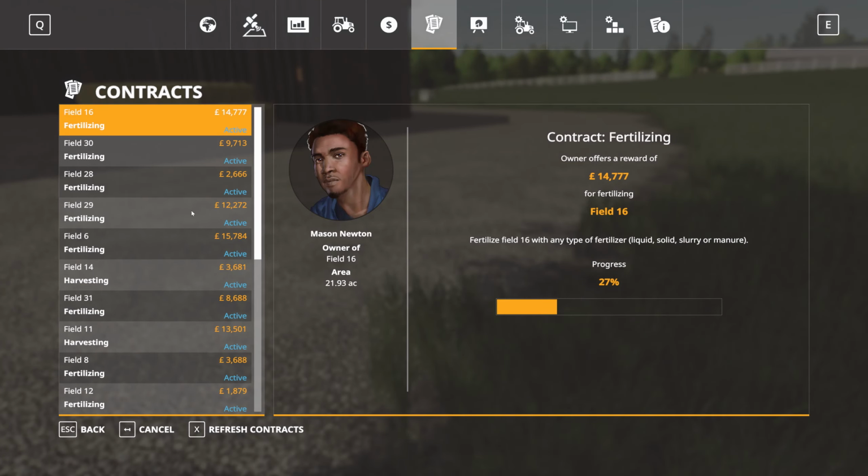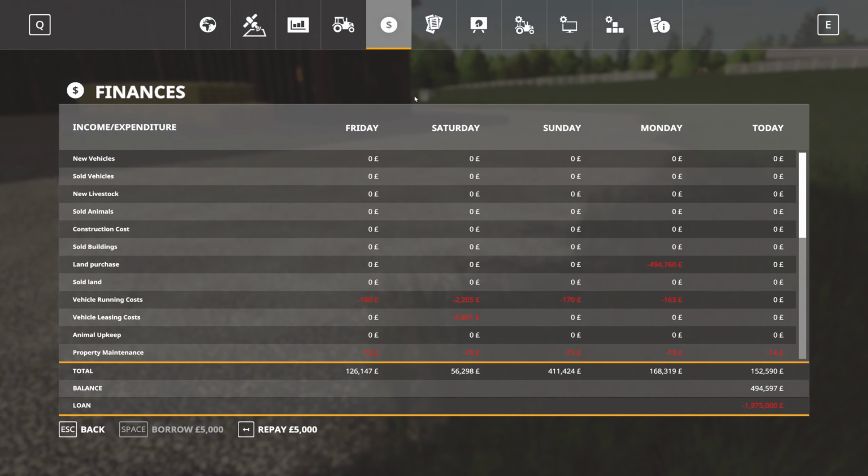Right now Frank is fertilizing the town of Griffin, Indiana. We've been taking turns, actually. He's been doing the big fields, and I kind of do the small ones. It doesn't take that long to do. But today, so far, $152,000 worth of fertilizing contracts are done.